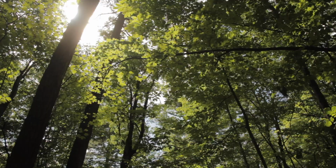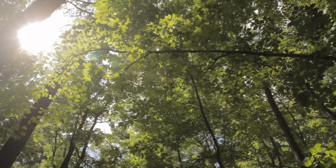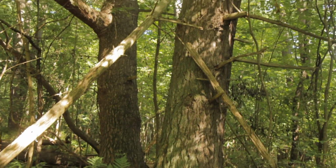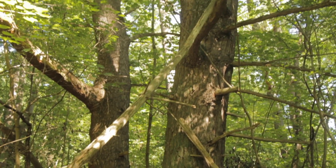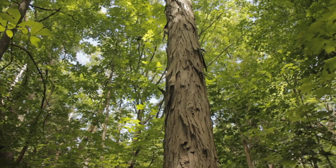It's interesting though, there's a mix. It has these rich site species like sugar maple and ash and basswood, but it's mixed in here with red pine, white pine. These shagbarks are all emblematic of the warm climate of the Champlain Valley.